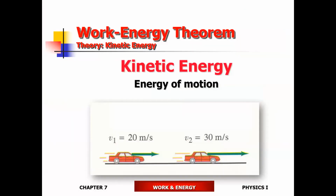Next topic: kinetic energy. Kinetic energy is the energy of motion. Now study this. Take all the time you need. I'll give you guys one more minute, ten more seconds. Time's up. That was fast. All right, this car is speeding up, right? It goes from 20 to 30 meters per second. So this is speeding up.